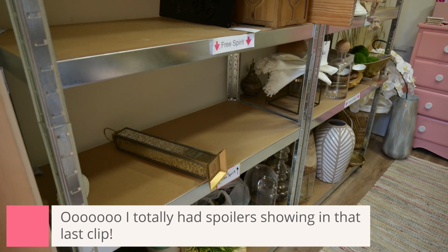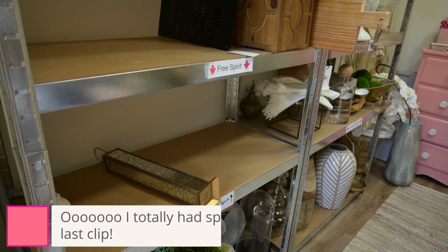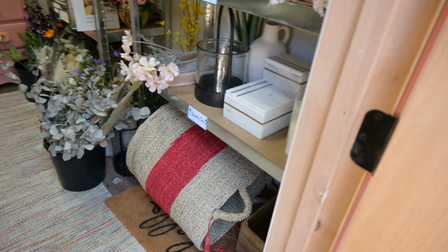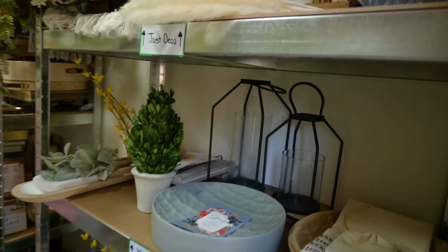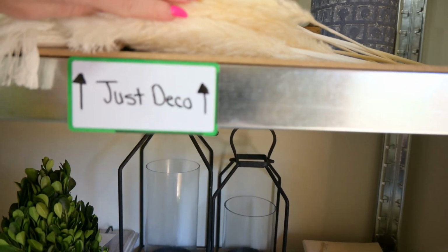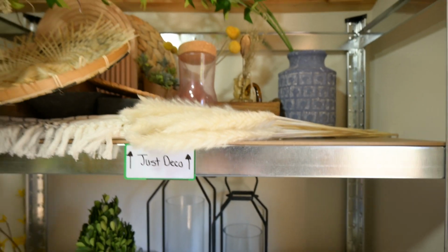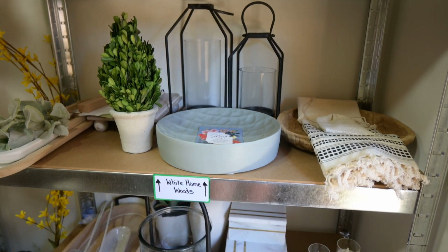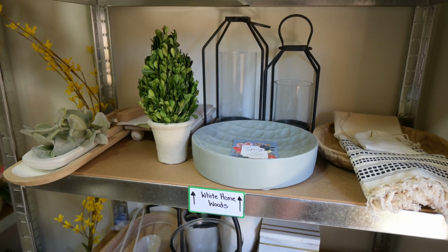Almost filled. I've got a couple of shelves. Well, like you can see all of Free Spirit's missing. That's because all of Free Spirit is in my house right now. And they're all labeled. Like you can see who the box is with my little magnets, and then their stuff is on their shelf. So the stuff that is not actually in my home that I'm using is out here.